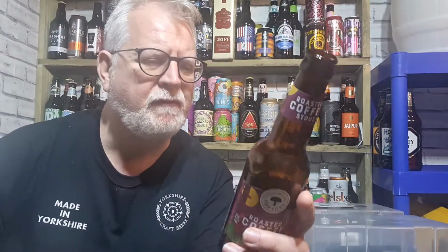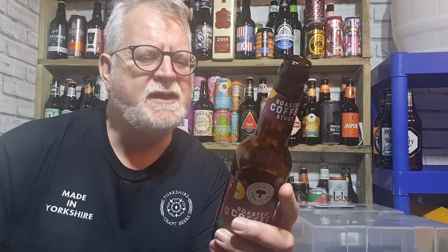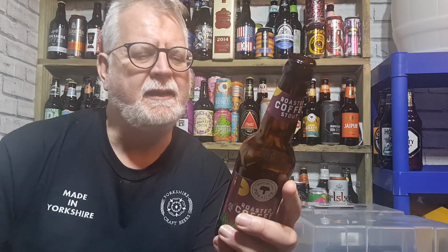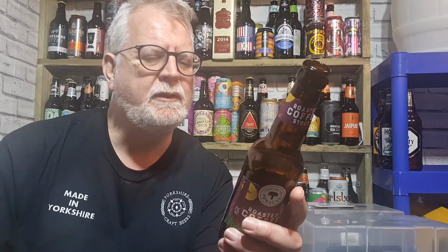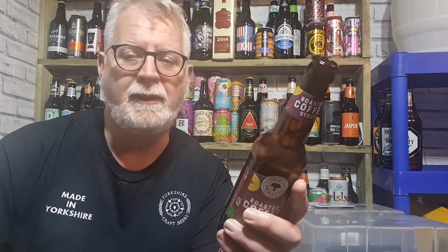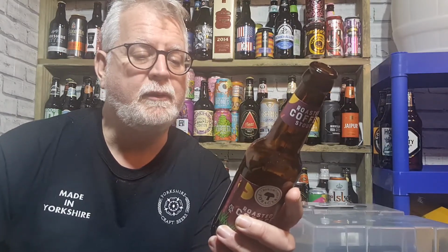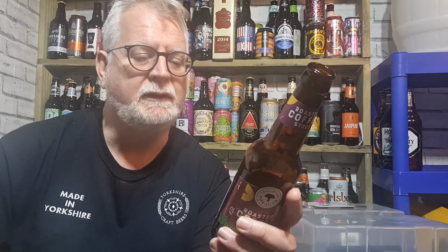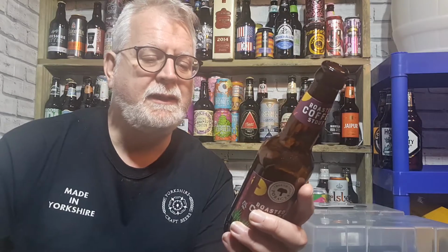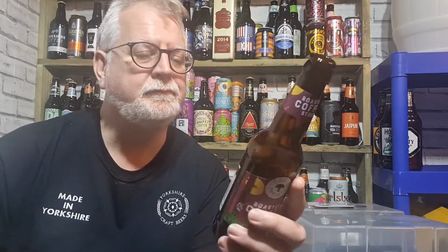Very nice, very nice. Rich, thick brew with a smooth coffee taste and a little bitter kick. Brewed in the historic Victorian setting of Sheffield Albion Works, by Sheffield Brewing Company using world-class malts and fresh local Yorkshire water to create a uniquely rich stout known locally as the Berlin Black.